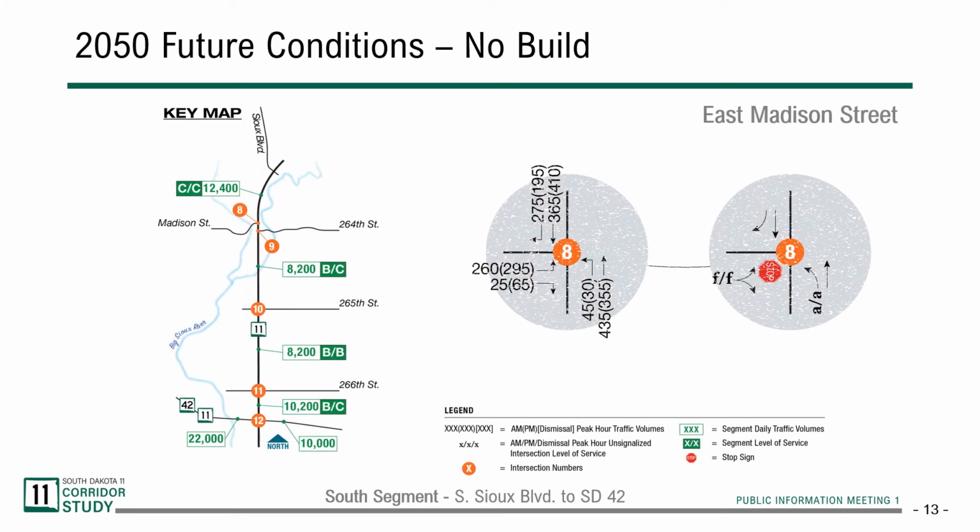At the intersection with East Madison Street, traffic operations on the highway are still anticipated to operate at acceptable levels of service, providing level of service A for the northbound and southbound highway movements. For the East Madison Street approach to the highway, level of service F is anticipated with the current lane configuration and stop sign control, indicating significant delay and congestion during all of the peak periods.